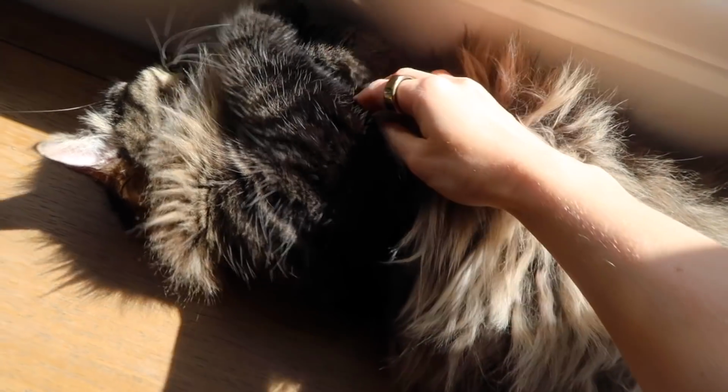Those of you who don't know, Ernie is not my cat. He is my roommate's cat, and my roommate is moving out, so he's taking his cat with him, as he should, but I'm very sad. So we're getting in all the pets.